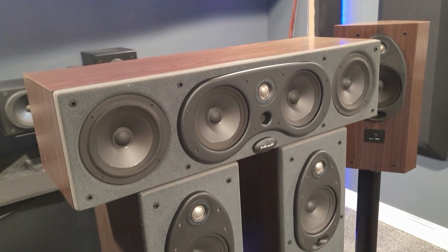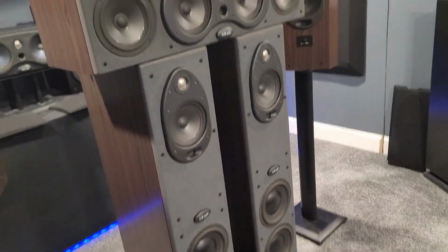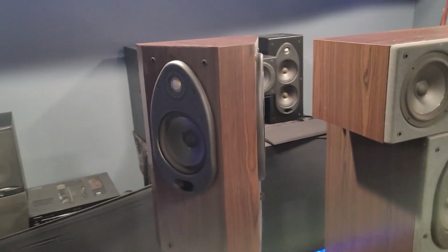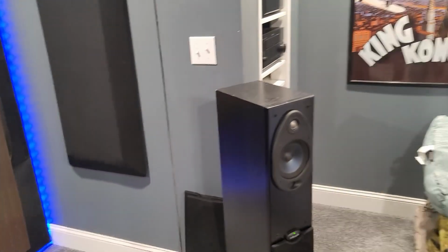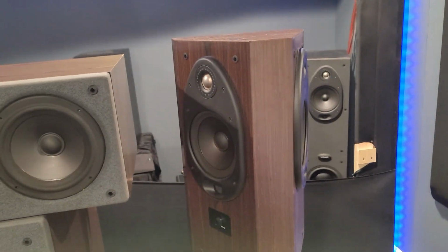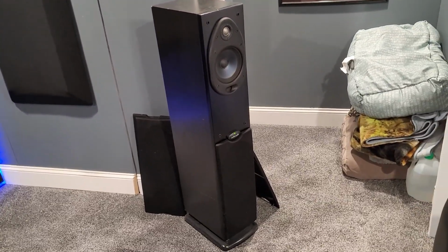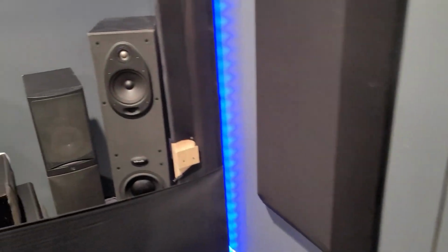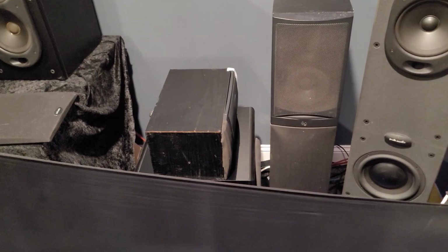I went ahead and took off the grills for the speakers, so you can see the 2 8-inch subs here in the RT2000Ps, and then you can see both the woofer and tweeter on those 2. This one as well. Went ahead, my 1000s I use as the wide surround. Took off the grill for that so you can see it. Back here, those Infinities are just for storage. I have a subwoofer down there too.